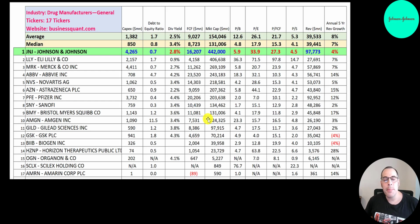10 of the 17 companies in this industry have a market cap above 100 billion. Lots of really big companies. J&J is the biggest at 440 billion. J&J's price multiples are worse than the median in every category. But their price to book is much better than the average.